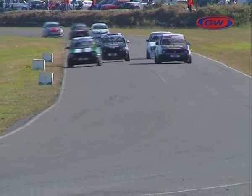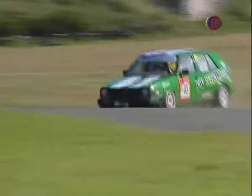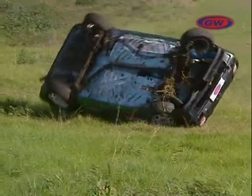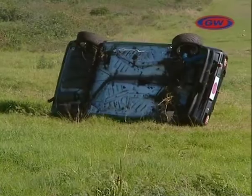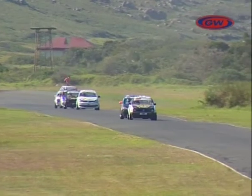On the inside, there goes Justin Taylor. What is Taylor doing? He's gone wide. He runs across the grass. Tabletop time. Oh, perfectly done. Man, that's like Jeremy McGrath. He can't get better than that. Absolutely. I wonder if he had his hands off the wheel there. I was waiting for him to put his foot out, and do the nac-nac. Damn it, that was awesome.